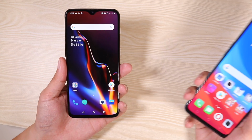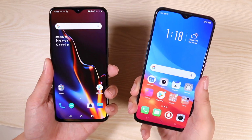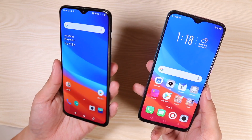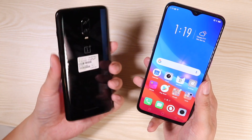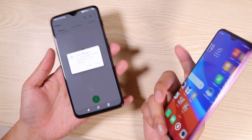And it's kind of hard not to throw in the Oppo R17 Pro. Look at that, guys. They look so much alike. Just see what I did here. I just changed the wallpaper. Look at that. You won't really notice the difference, not unless you check the back, of course. But yeah, the hardware is there. It's totally identical, in my opinion.